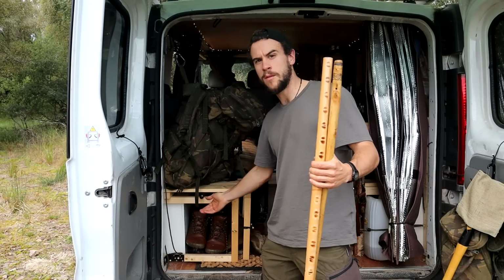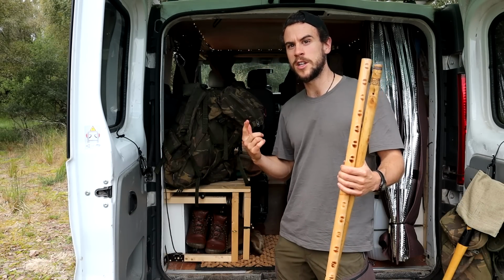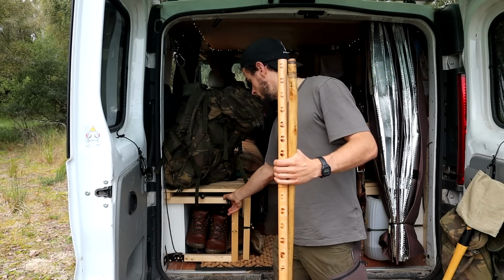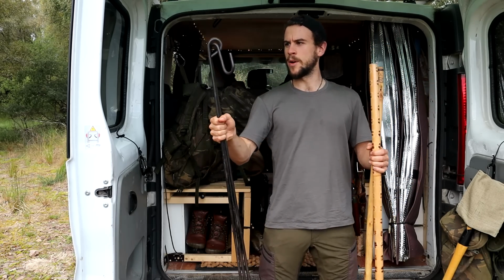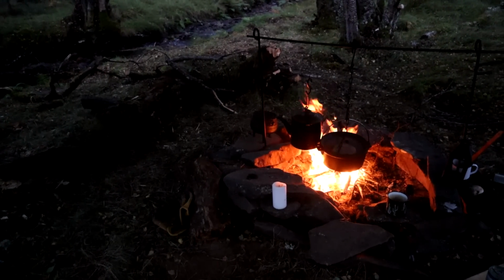Also got a longer tarp pole in case I want to rig up a bigger shelter on my van. And I've also got a steel tripod that I can use to cook over a fire. Also easy access to the back of the van. I've got all the footwear I might need, all my outdoor shoes stashed here at the bottom of the bed.